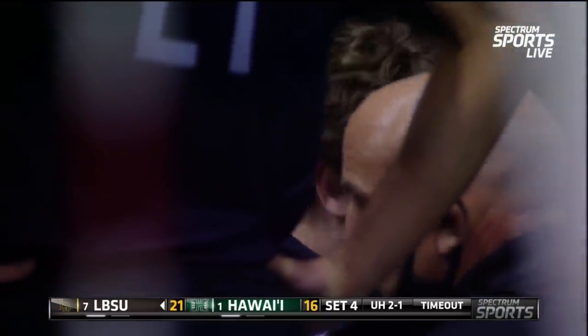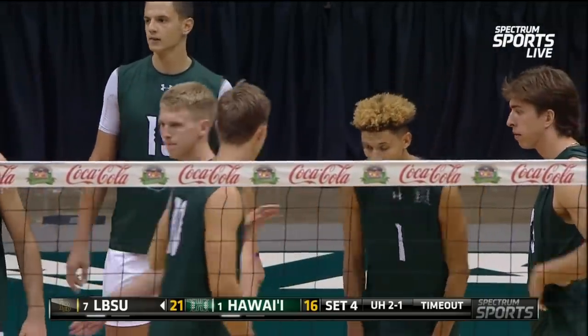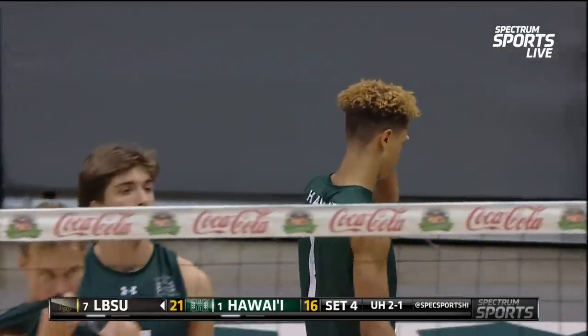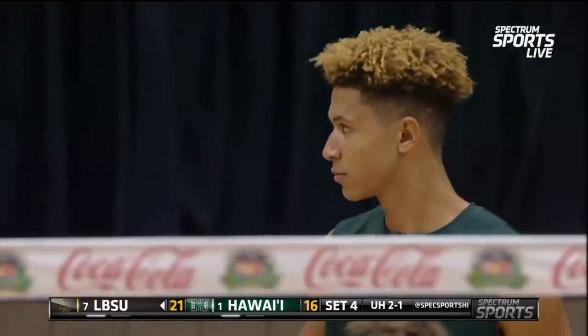Hawai'i as well needs to score quickly and get out of rotation one. They've already given up 7 points in this set, stuck in that rotation. Rotation one is when Chaz Galloway is right front, Jakob Tella is right back. Hawai'i having a hard time in that rotation. They got to get out of that rotation a lot quicker.